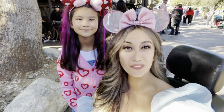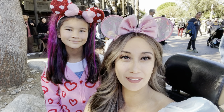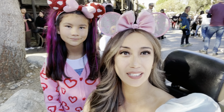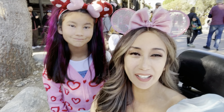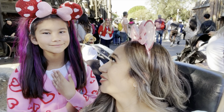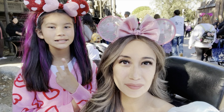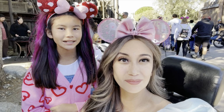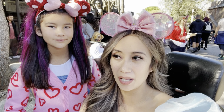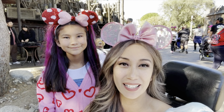Okay, so we are officially done pin trading at Frontierland. It's about 30 more minutes and then they will close down the pin trading station. There was a lot of people there. We got some good traders. What did you get? I got an Ewok, I got a Stitch, and I got a Scrooge McDuck. Yeah, so I ended up grabbing some amazing pins as well. So thank you everybody that traded, but let's get going to our day.